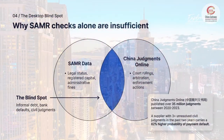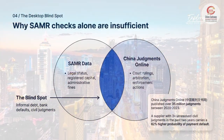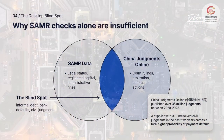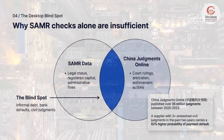Relying solely on SAMR creates this critical blind spot. You end up missing the vast intersection of civil judgments and enforcement actions over on China Judgments Online. To put that into perspective, a supplier with 3 or more unresolved civil judgments carries a 62% higher probability of payment defaults. You absolutely have to cross-check both.